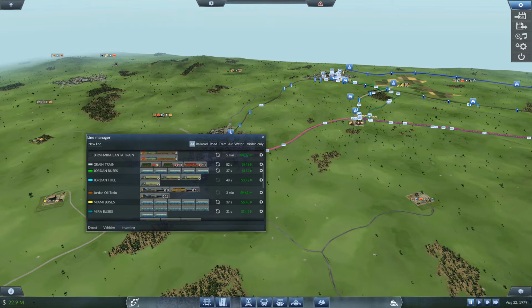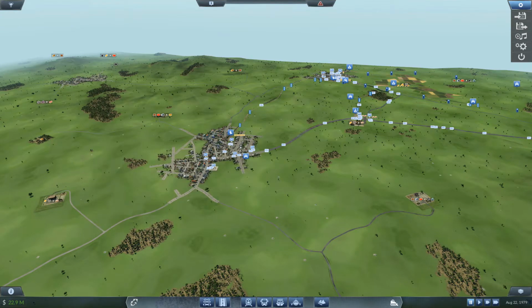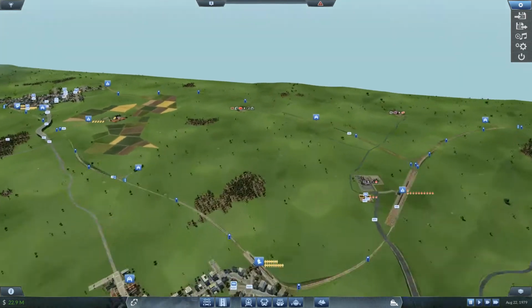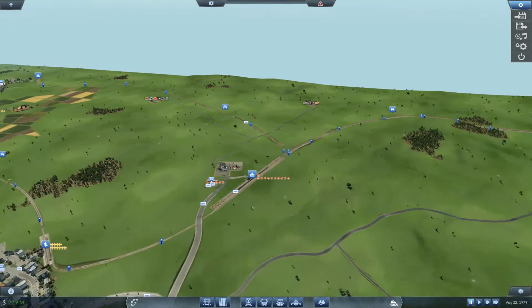I think maybe as time goes on, we start delivering more fuel and it becomes more profitable. And we got the Birmingham fuel, and it's starting to get better. It was at negative like 2 million for a while, so we're making progress. I think as we start bringing in more oil and producing more fuel, it'll start paying itself off. You can see the fuel starting to pile up. We've upgraded this a couple times. It's at 1600 now, and it's already ready for another upgrade.